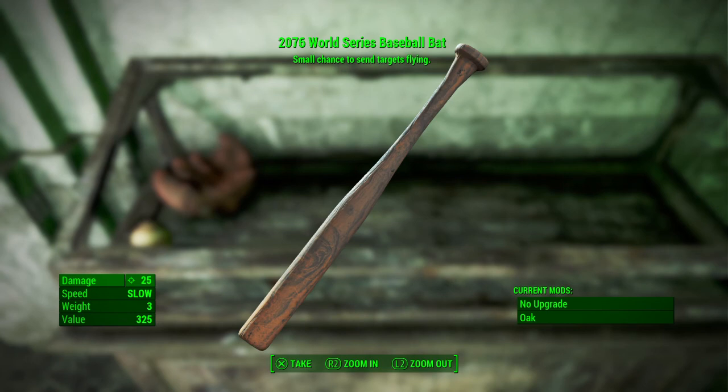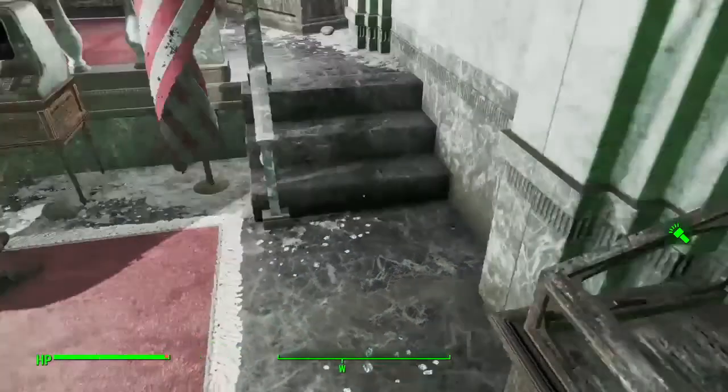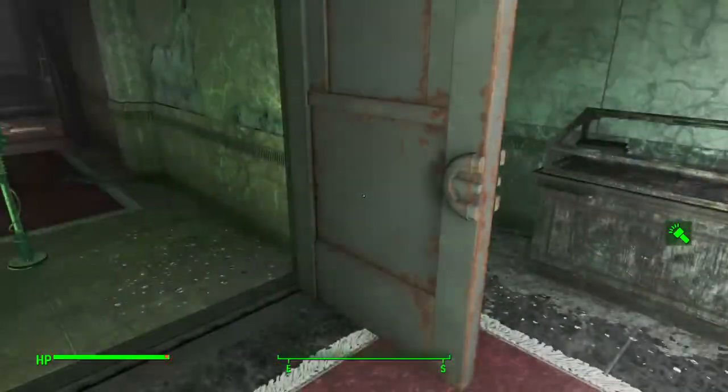So you get a 2076 World Series baseball bat. Small chance to send targets flying. That sounds fun. Never actually used it before, but it's like a collector's thing.